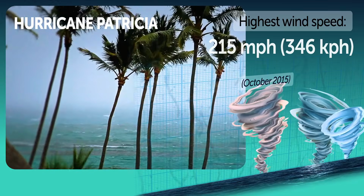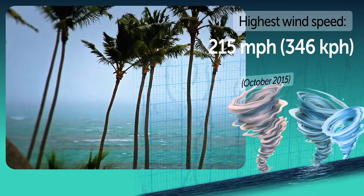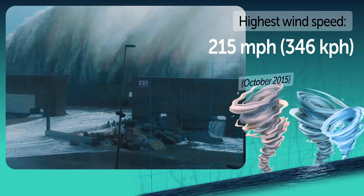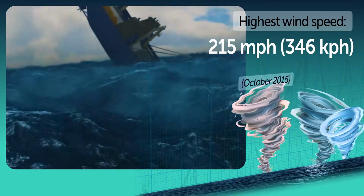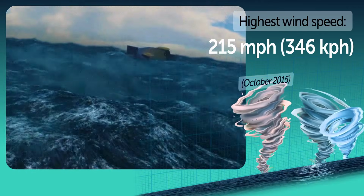Hurricane Patricia. A regular storm develops a well-defined eye and turns into a Category 5 hurricane within a mere 24 hours. At one point, it travels faster than a Ferrari moving at its top speed. It makes Patricia the world's most intense tropical cyclone ever recorded.